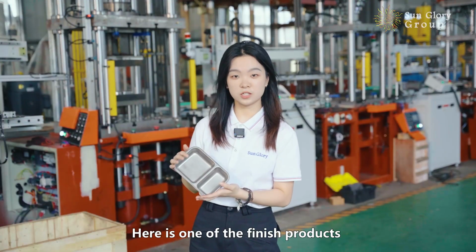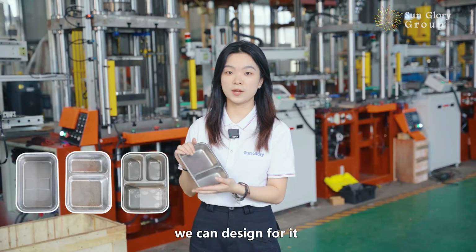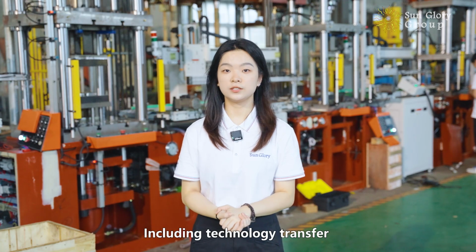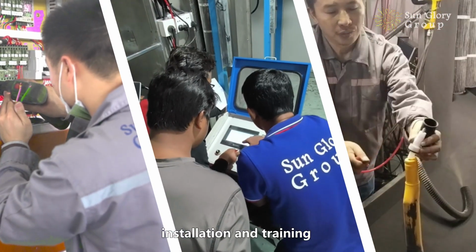Here is one of the finished products. You can make one section, two sections, and any type you want. We can design it for you. We can provide A to Z lashing box solution, including technology transfer, on-site engineer services, installation, and training.